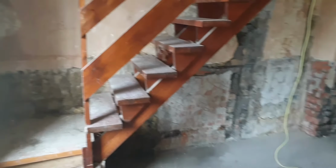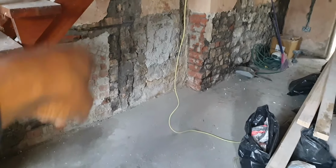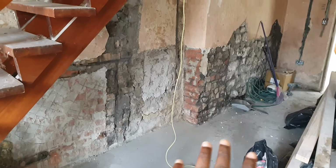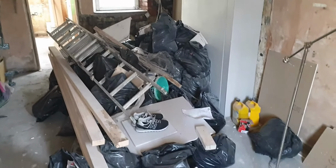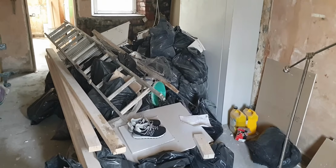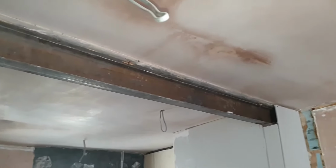What you need to look for is whether he's tidy. It looks like he's tidy. You can see he's hacked all that off, but he still left it clean and tidy. Obviously, he put all the rubble in bags, which is a good sign as well to say he's tidy. And one of the most important things, we're going to be having beams, RSJs in our property. So he's done that here. Again, that's proof to say he can do what we've asked him to do, basically.